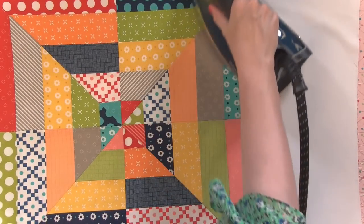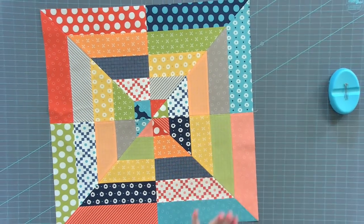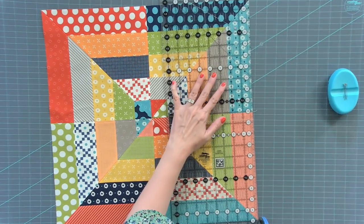Okay, I'm gonna do an all over press. Now one thing I am gonna do, I kind of always do this, is cut the outside just to get it nice and straight and get any threads off.